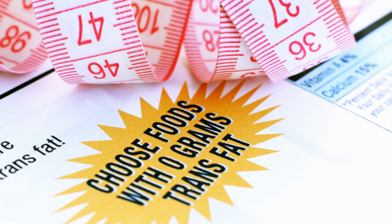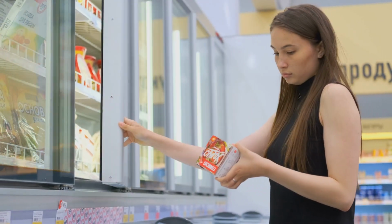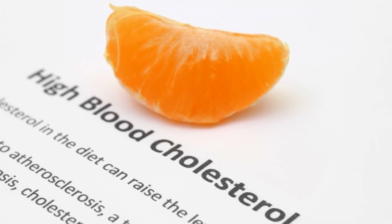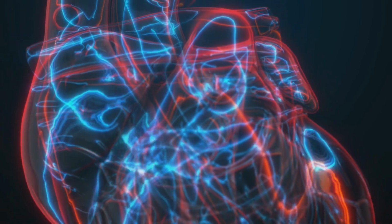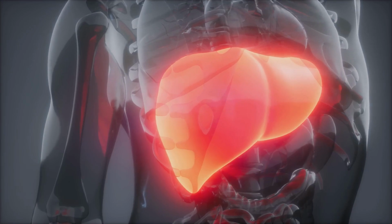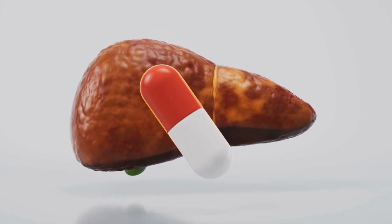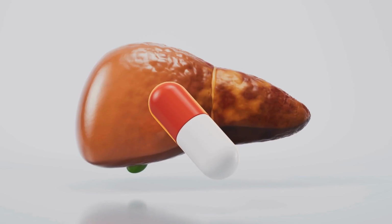The answer is C, trans fats. This one should have been a slam dunk for many of you. Trans fats are unequivocally bad for you. They raise your bad LDL cholesterol, lower your good HDL cholesterol, and create massive amounts of inflammation. For the liver, they are particularly damaging. They promote fat accumulation in the liver and are strongly linked to the development and progression of non-alcoholic fatty liver disease.